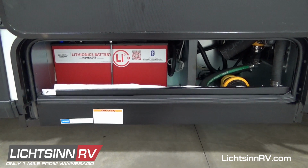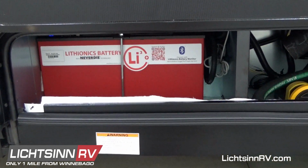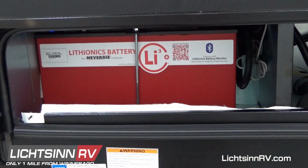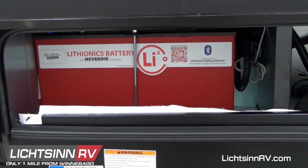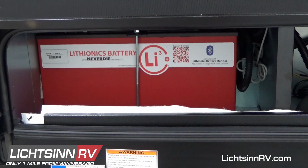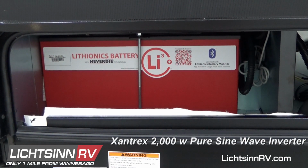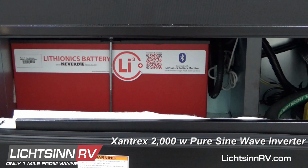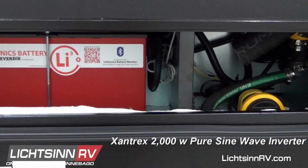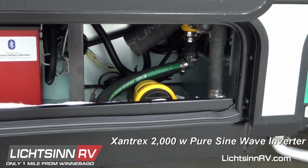So within this compartment, again, each of the Lithionics batteries do have the heating pads. You can see the on-off switch atop the Lithionics battery. Off to the right of that, you'll actually see a rotary knob, and that is actually the disconnect switch for the 2000 watt pure sine wave inverter converter. Again, we could add a second battery behind this existing battery and still maintain the Cummins Onan 2800i generator.